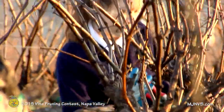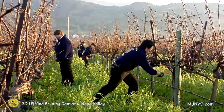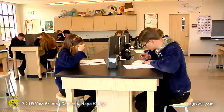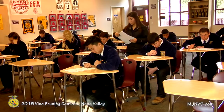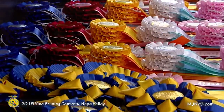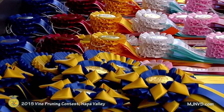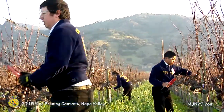These kids have been practicing with their coaches at these different schools, practicing pruning vines for time and speed and precision. And they've also been studying the pruning chapter from the General Viticulture book, and they'll be taking a written test later this afternoon. So we'll be giving out awards for each of the pruning classes and the written test, as well as overall awards.